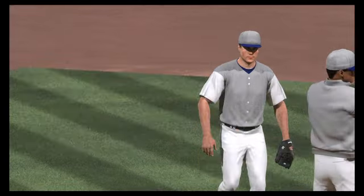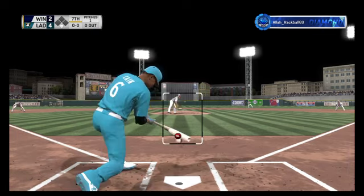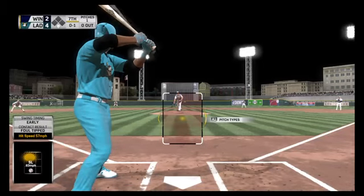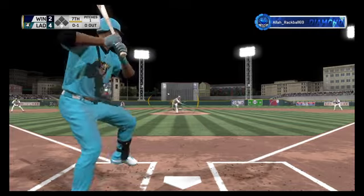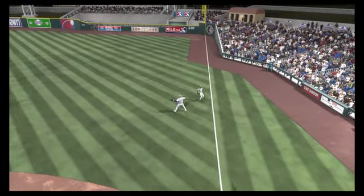Carter Capps gets the call from Lorenzo Cain, digging in. He started out the evening 0 for 2 so far. Ball chopped foul right at home plate, and it's 0-1. Fielder Lorenzo. The 0-1. And here's a ball hit in the air. Cabrera onto the grass. He's got it, 1 away.